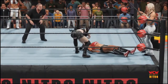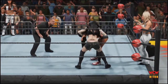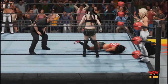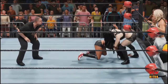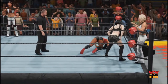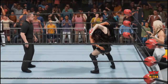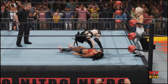Look at the look in her eyes. She's in the zone now. Oh, here it comes. Paige with a Paige turner. Here's her chance. Man, that happened in the blink of an eye. Attacking the arm. Great way to break down your opponent. Nikki is hurting now, guys.